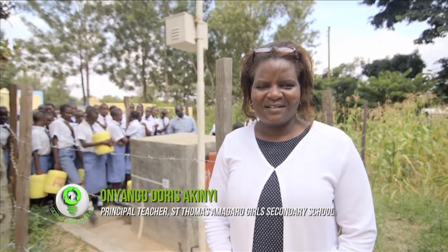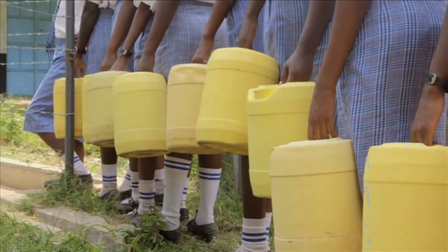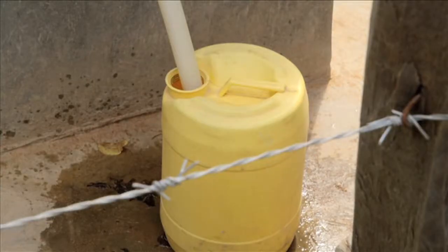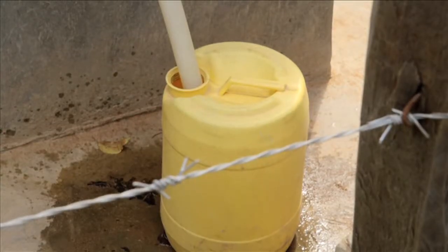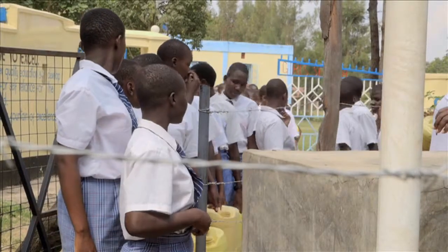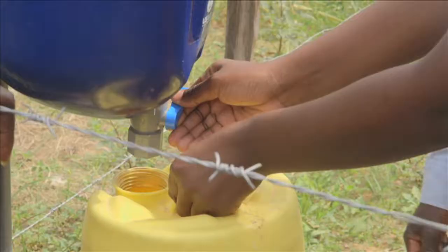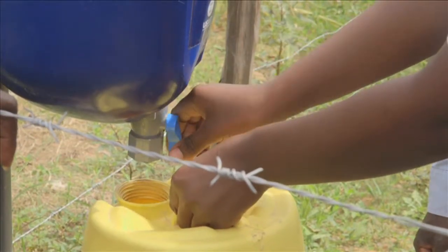We had challenges of water, and most of the time we'd buy from water vendors. We'd ask someone with a donkey, some people with bicycles to carry water for us. The coming of Maji Milele has really assisted our school. It is clean water, we are sure about it. We can drink it anytime, you just tap it from the tap, and girls are drinking and we don't have issues of stomach upsets. The introduction of this service has been a safeguard in the health of the community.